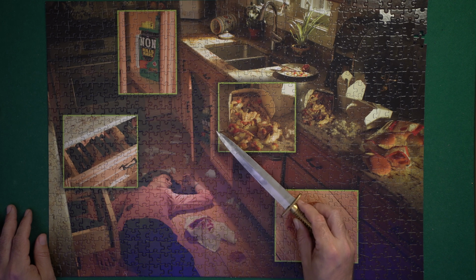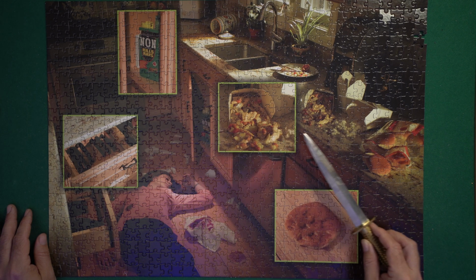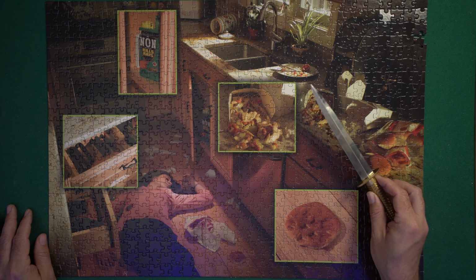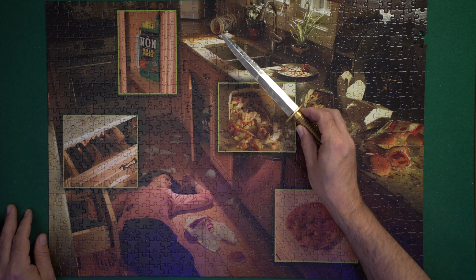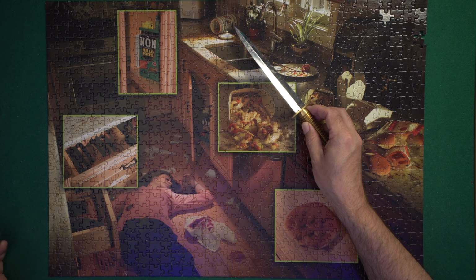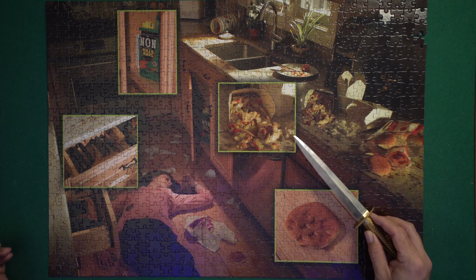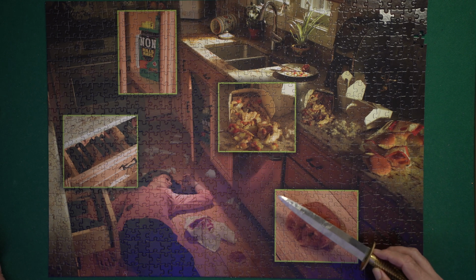Rat poison in the cabinet. We have Chinese food here on the counter. Looks like it's been spilled out, but there is one plate that is full of, looks like some eaten food. Something happened up here in the, I don't know what this is, this little container of some sort, and something has spilled out over the counter. And I think that is most of what we're looking at.